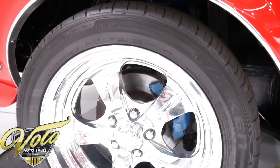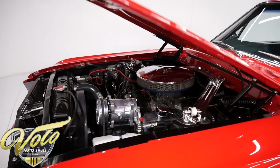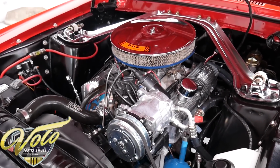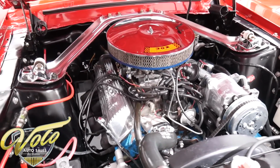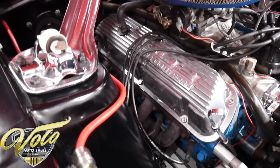So the motor, yeah, them wheels are really polished. Go well with this polished paint. The motor's a performance-built 302. Got an aluminum intake, it's got a cam, it's got an Edelbrock carburetor with electric choke. It's a nice 302, finned valve covers. It's got headers sitting down there.